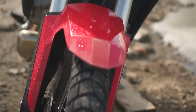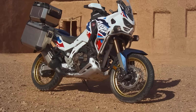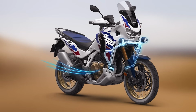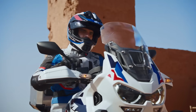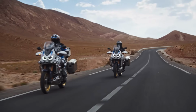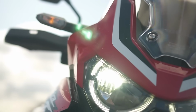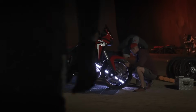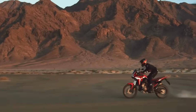This isn't about extreme off-road riding or proving your toughness. This is about expanding your riding horizons in a comfortable, confidence-inspiring way. The Africa Twin Adventure Sports represents Honda's understanding that adventure riding should be accessible to riders of all ages and skill levels. Honda has built the Africa Twin Adventure Sports for riders who want to explore beyond the pavement, but don't want to sacrifice comfort or reliability in the process. This is a bike that encourages adventure while providing the safety net of modern electronics and Honda's legendary reliability.